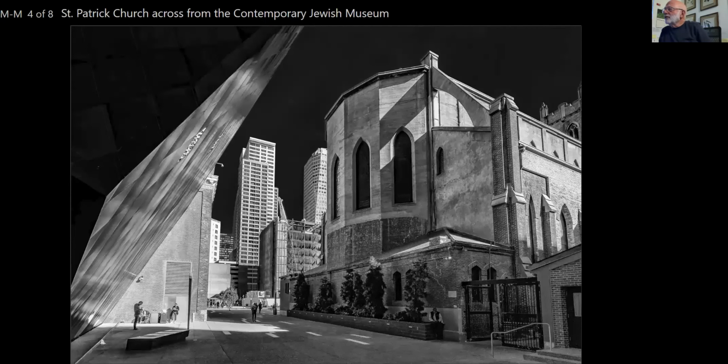St. Patrick Church across from the Contemporary Jewish Museum. Yeah, the high contrast and fine detail gives an overall gritty feel to this image. They're really interesting because there's just a few figures of people scattered through this image, which, you know, maybe this was taken in these days where people are just starting to get out into the city again, so people are pretty widely spaced. But the gritty nature gives an interesting character to each of those people. I actually think that adds a lot to this picture that's otherwise about architecture.